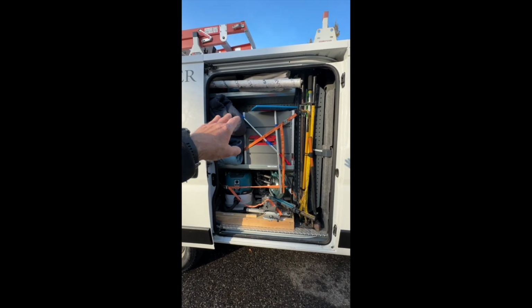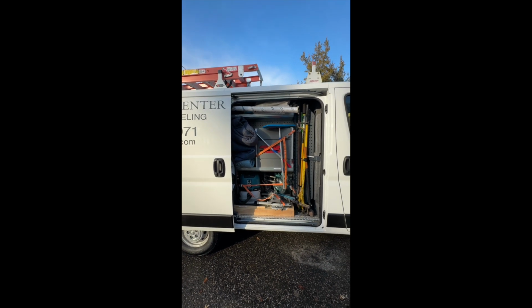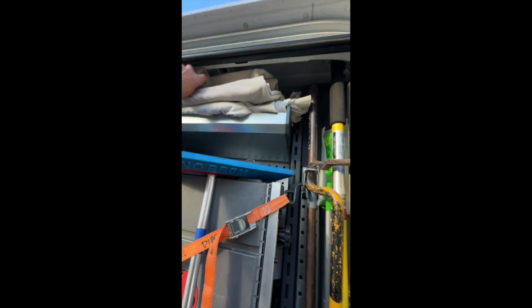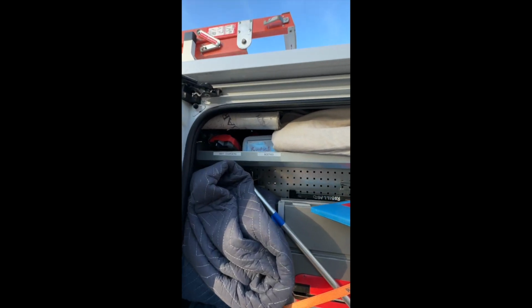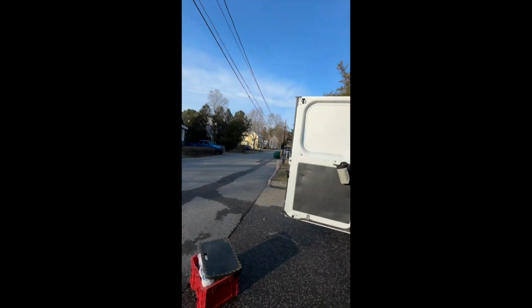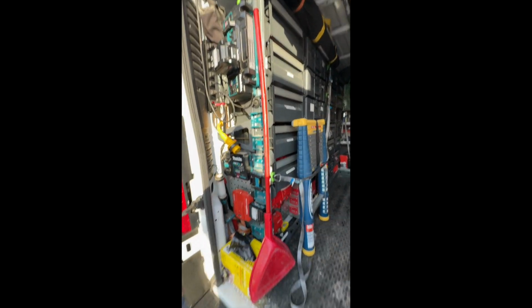Vacuum, miter saw, table saw, a bunch of drops, which is messy, and bars and stuff that are tough to kind of keep track of. And that needs to be tucked in. I'll tuck that back in. Everything in its place. So think about that the next time you get into your truck or van and it's a mess. Take the time to organize.